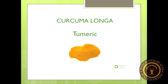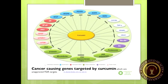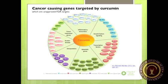Turmeric is a really amazing plant. It's in the ginger family. It's a subtropical, very beautiful plant. And here's a diagram showing you a number of genes that turmeric interacts with. So when we say these plants interact with your DNA, we're not talking about one gene, right? We know resveratrol interacts with 50 genes. We know turmeric interacts with over 100 genes. This is a diagram with the genes we know turmeric interacts with. And this is why it's powerful to choose these plant chemicals.